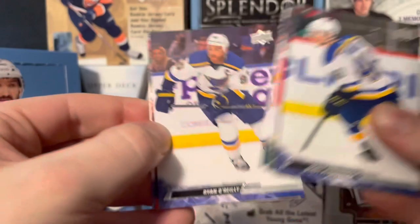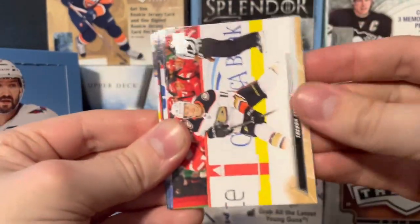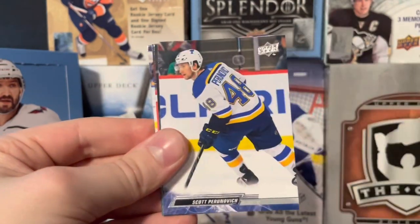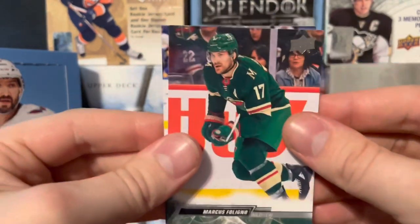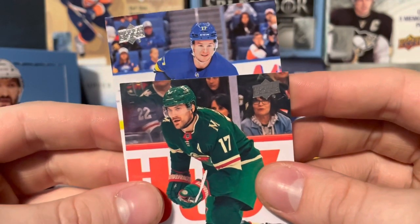We got ourselves a Young Gun, so it's good. Ah, that was smooth. Putting it in the back. All right. Ryan O'Reilly. We got a Trevor Zegras, Mark Giordano, Ili Tolvanen, Scott Perunovic, a Vlad Tarasenko, Marcus Foligno, and Young Guns number 4 is another Buffalo Sabre.